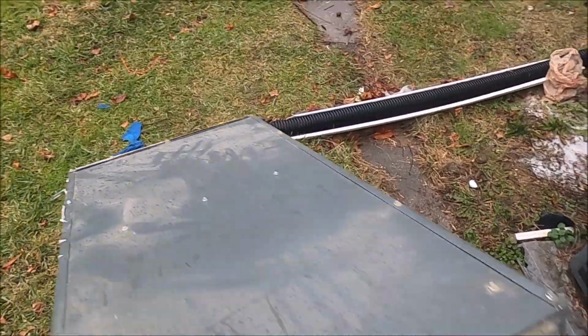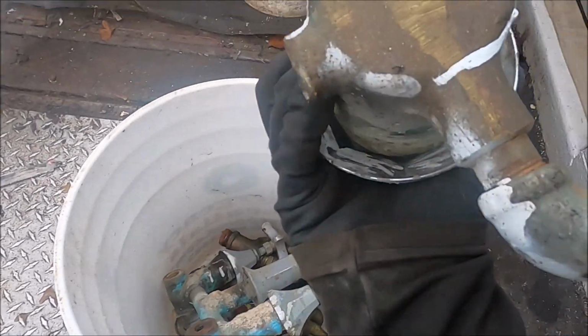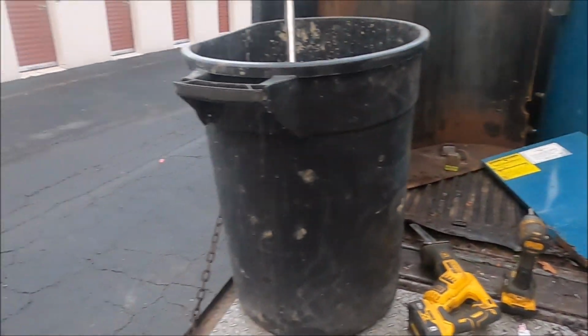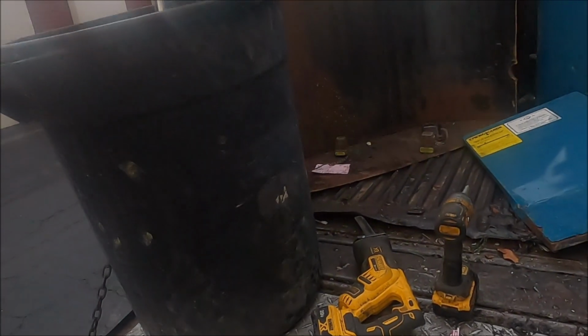Let's get it. You're going in the truck, buddy. Real quick, got some big old chunks of brass out of there. Got a lot of work to do, and it's early in the morning. It's freezing out here. Woo, let's get it.